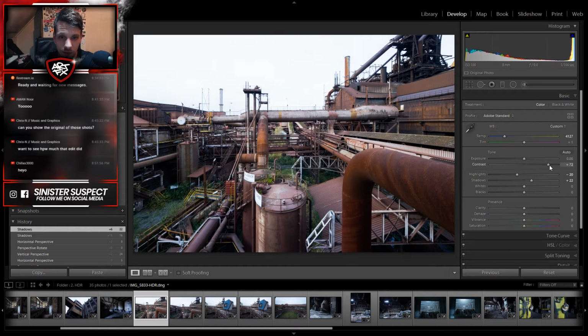Now for the contrast, for most of these photos I actually brought the contrast up to 100%, which is pretty crazy. If you look at it right now, it looks pretty unusable, but we can fix that. So whites, I'm gonna bring those down a bit, and the blacks, I'm gonna bring those up. Maybe that looks about right. Now for the clarity, I sometimes want to add a little bit of clarity, but when we add this much contrast, adding a lot of clarity can really ruin the shot.